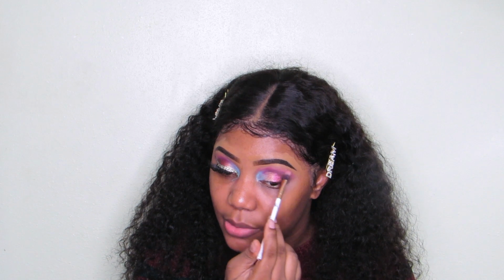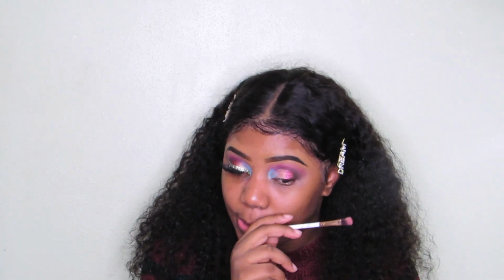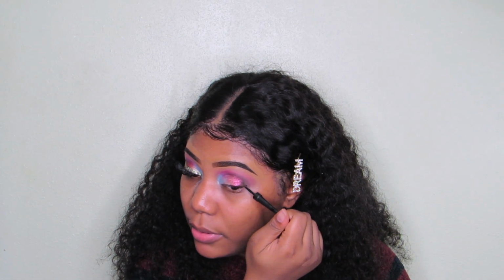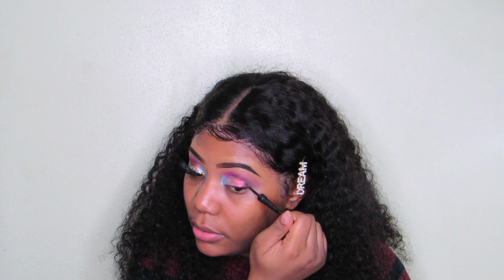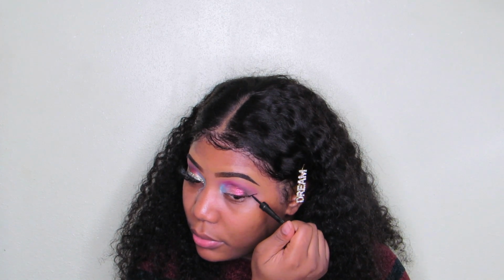I haven't tried the blush yet, but the way I'm looking at it, it looks amazing, and I know it's gonna be good. I wanted to try it in front of you guys so you can see my real reaction. So I'm gonna do my wing liner. I know the wing liner doesn't look good right now, so we can fix that later. And yes, let's let it dry.